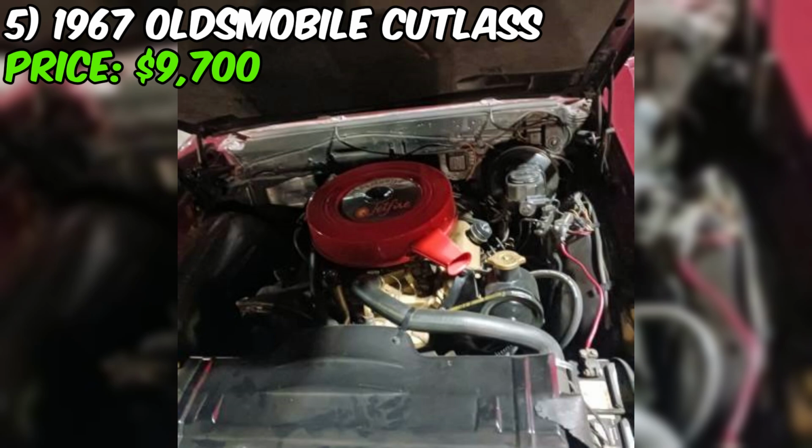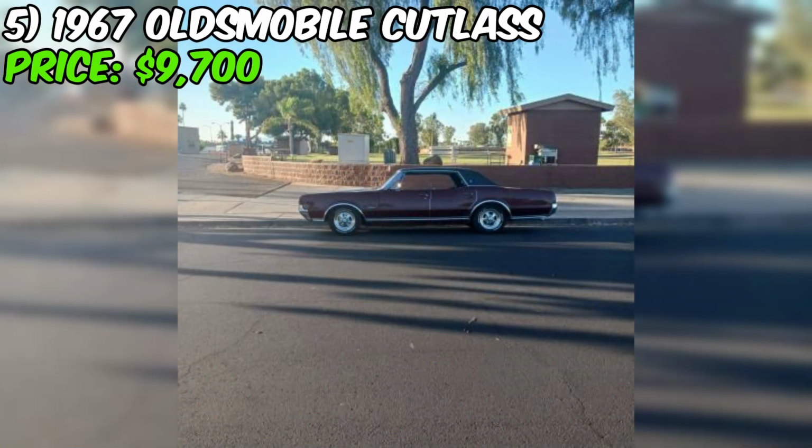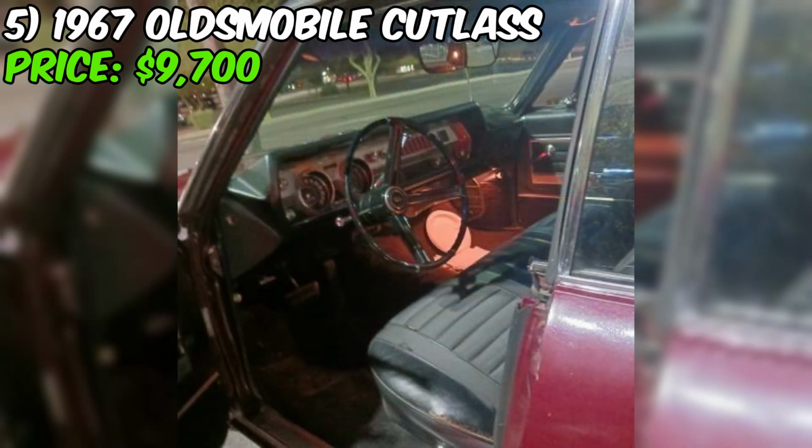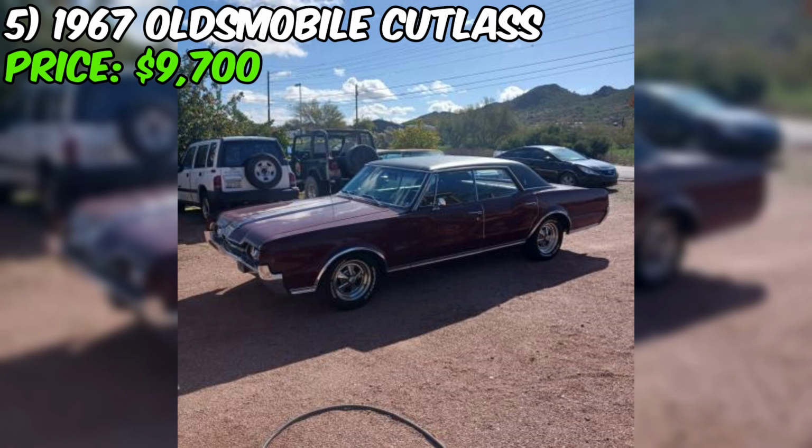Now, I know what you might be thinking. But wait, if it's been in storage for so long, won't it need a ton of work? Well, the seller has already taken care of a lot of the important stuff for you. They've replaced the coils, shocks, fuel filters, radiator, headers, and mufflers, so you can be sure that this Cutlass is running like a top. Plus, they've added some sweet upgrades like Craigslist SS rims and Mickey Thompson tires, which give it a seriously cool look.